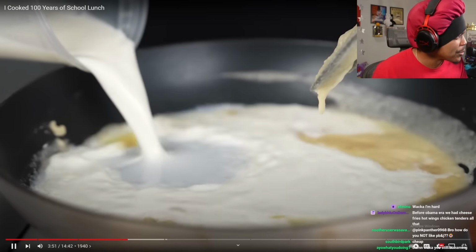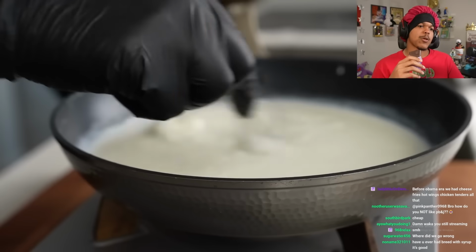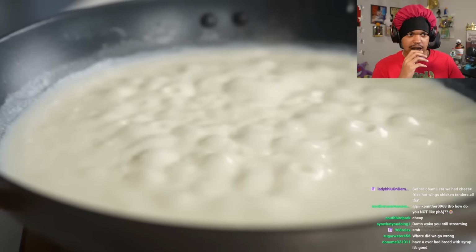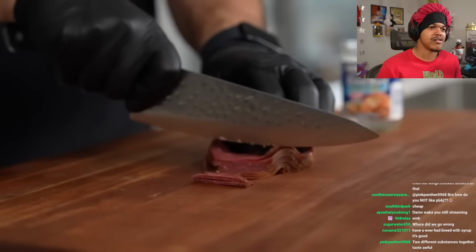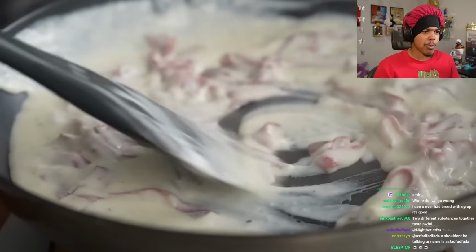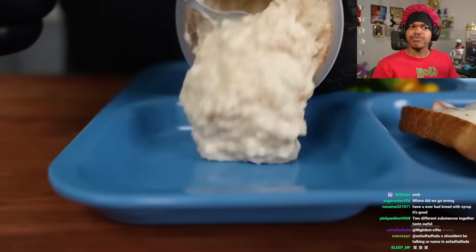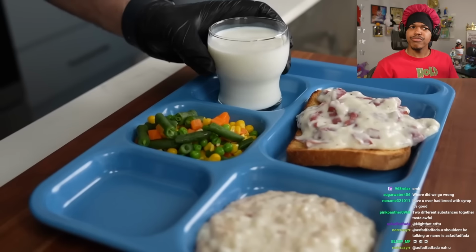And they made this one dish called cream chipped beef, and all it is you heat up some butter, flour, milk, and you chop up this dried beef. I've never even seen this item in my life before. You chop that up and you pour that into the milk mixture and then just pour that over toast. So in the 1940s, they provided cream chipped beef, rice pudding, vegetables, and some milk.